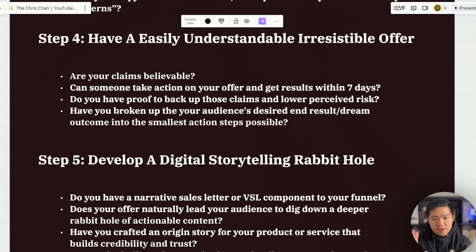Have you broken it up to the smallest possible desired end result and broken up each step it takes to get there? So if you're teaching someone how to make money trading, have you broken that up into little tiny pieces like risk management, and then stop gauges, and then stocks to watch, and how you set up your trading software? All these little tiny steps are really important, and that's where I think people go wrong with front end offers. They think that they have to offer the moon, and they think that they have to offer the entire business model on the front end.